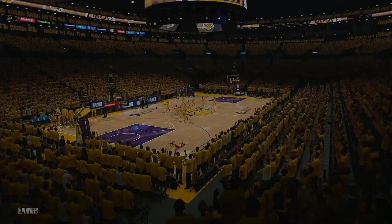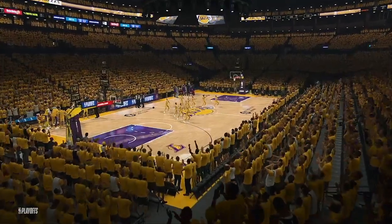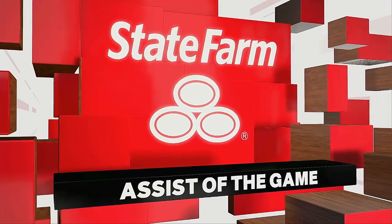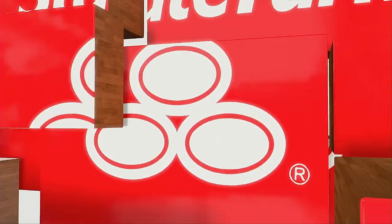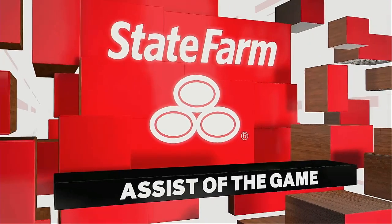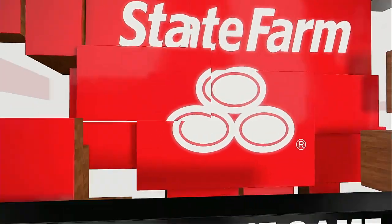And a moment now as we take a look at our State Farm assist of the game. And the winner today coming from an unlikely position. It's the big fella with the sweetest pass of the day. I feel like we've seen more slick passing big men in the league today than we've ever seen.